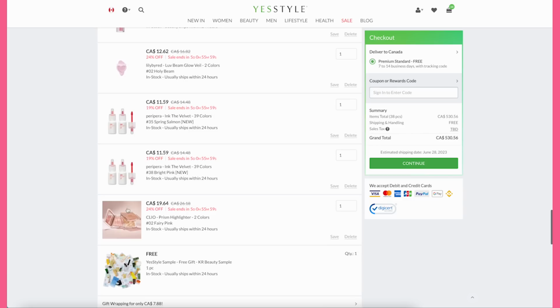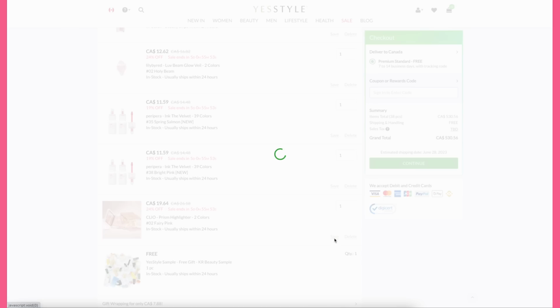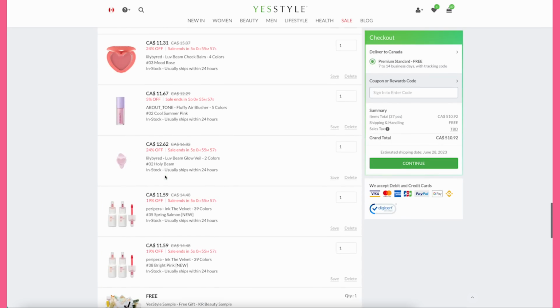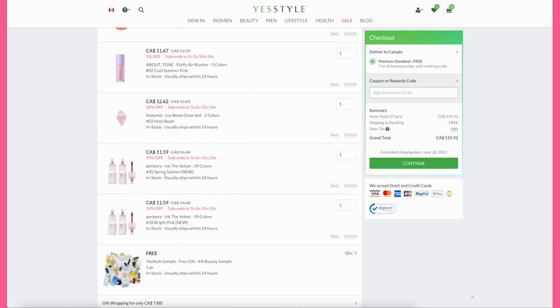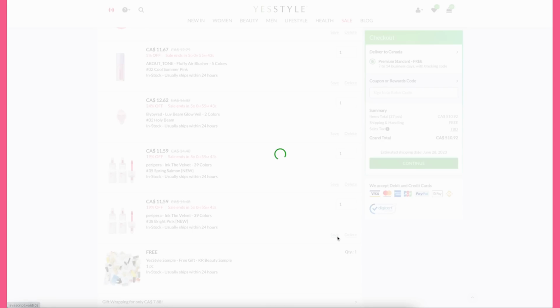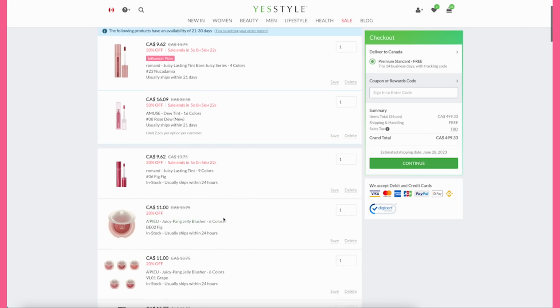So starting from the bottom here, I think I'm going to cut this highlighter out. I'm more interested in the heart one. I'll just save this for another time. I put a few shades of every product in here. I should most likely try one of each to see if I actually like the formula. So let's maybe do that. I'm gonna get Spring Salmon instead of Bright Pink in this texture, the velvet lip or whatever.